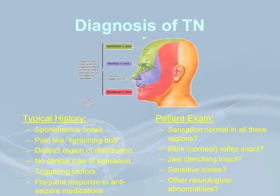The clinical history is essential to the diagnosis of trigeminal neuralgia. In its classic form, trigeminal neuralgia involves a unilateral, lancinating, or electrical pain in one or more of the trigeminal nerve distributions. Patients usually describe trigger points on the face and activities that result in reproduction of pain.